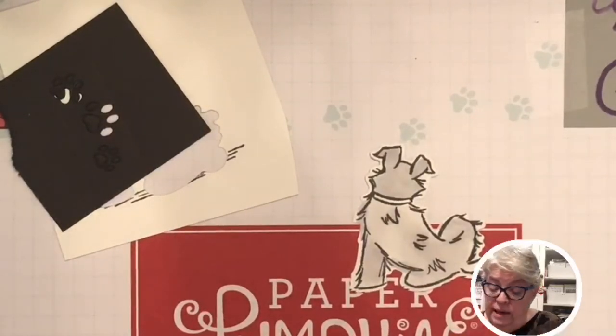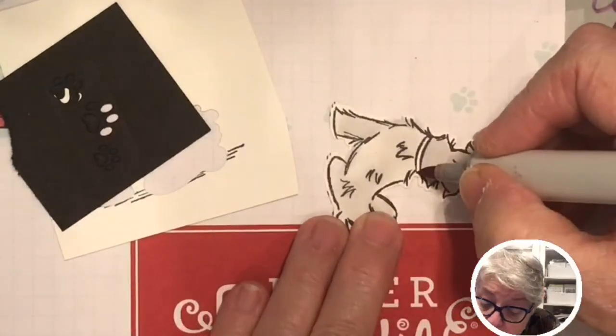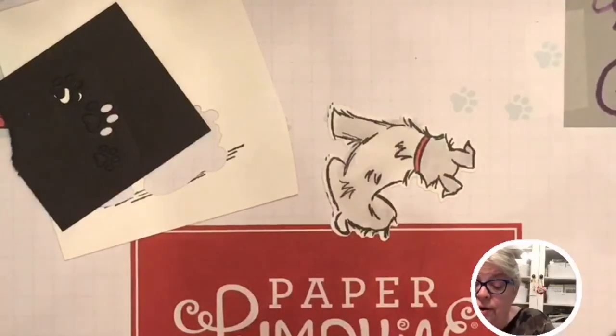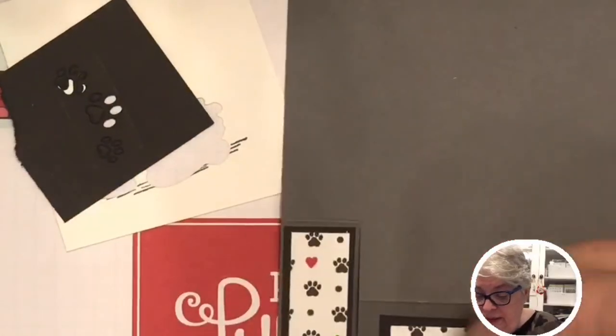All right, now we're going to make him a collar. And this is cadmium red. Okay. Again, Copics, y'all know my story about the alcohol markers. I had already invested in the alcohol markers before Stampin' Up ever even birthed them. Okay. And that makes me sad, but it's the way it is.